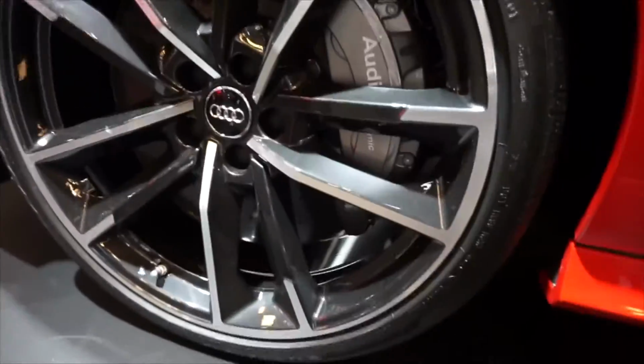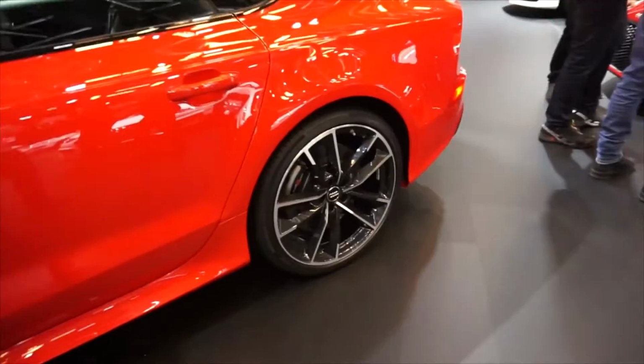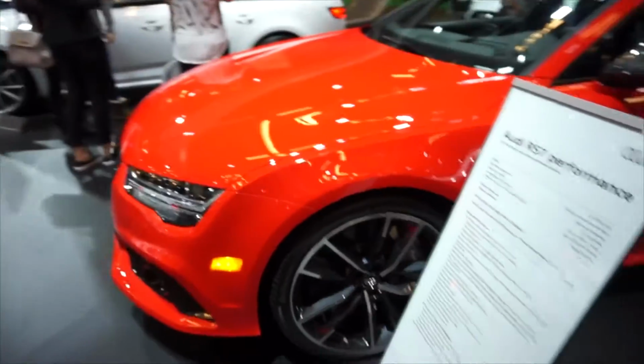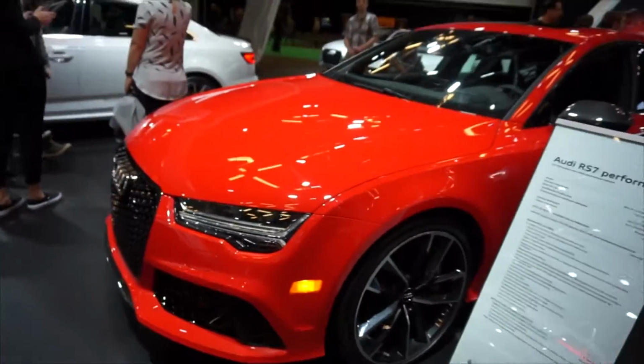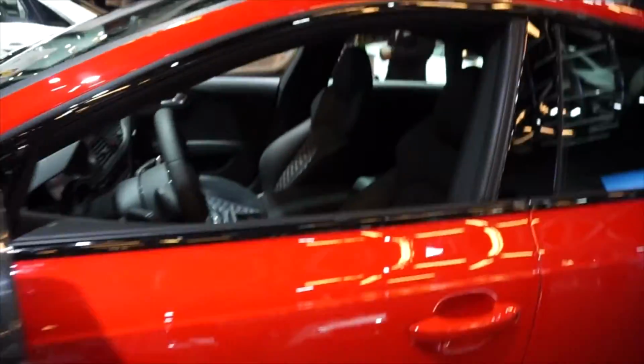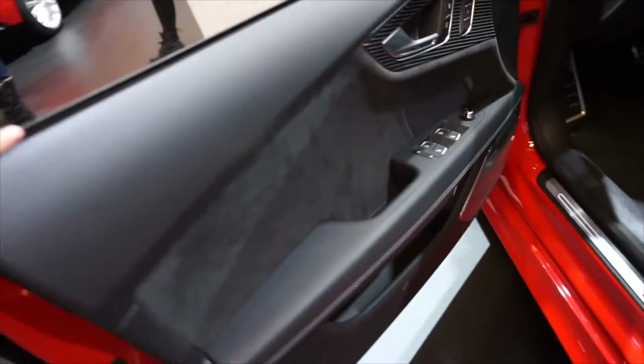So the rims, the calipers are very big, probably the same one as the Porsche's. I really like the rims. Okay, we have the RS7 right here. You know, it's to compete with the most expensive Benz as well, the CLS, the S-Class, you know. We have very nice, let's open the door, let's check it out.